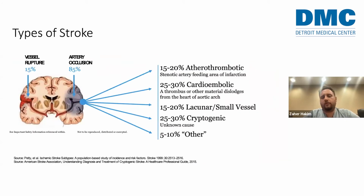Strokes are mainly divided into two types: hemorrhagic stroke or ischemic stroke. Usually the hemorrhagic type comes from a ruptured vessel. Ischemic stroke comes from multiple sources. 15 to 20% come from atherothrombotic artery occlusion, a stenotic artery feeding the area. 25 to 30% have a cardioembolic source, like a thrombus coming from the heart. Another 15 to 20% are lacunar or small vessel strokes. And 25 to 30% are cryptogenic strokes, from an unknown cause. We're going to focus on the cryptogenic stroke because this is the percentage that will benefit from closure. The remaining 5 to 10% have other causes.